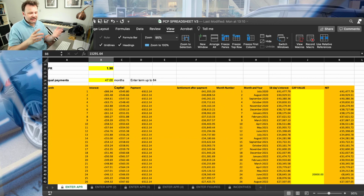Now, as I've said, you wouldn't ever do this. You wouldn't keep going. You'd do it over a smaller period. But I just hope that exaggerates and explains what can happen if you're tempted into a new car early and your negative equity is somehow built into the new agreement.